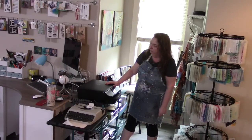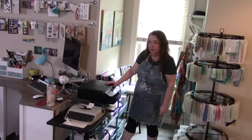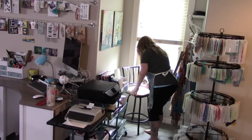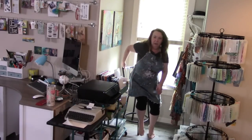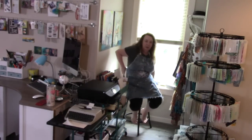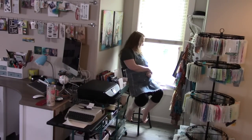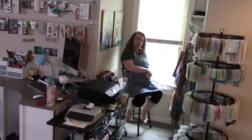I try to keep it up off the floor. I can't do that with everything, but I try to over here in this corner. I do have a chair, so I can sit here on my chair with my cup of coffee, look out the window, and watch the neighborhood. I can turn it a little bit and see the woods. It's a really great space.